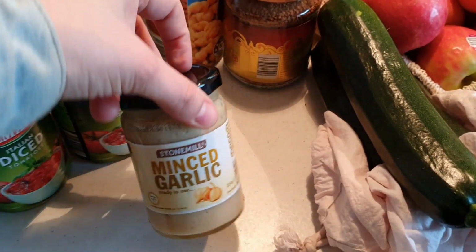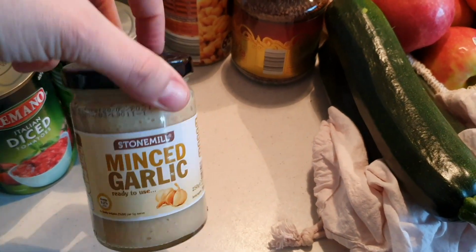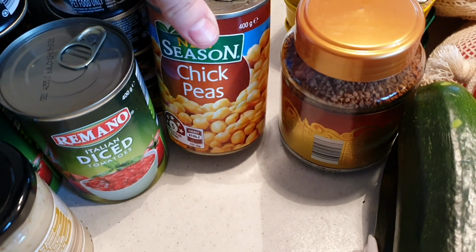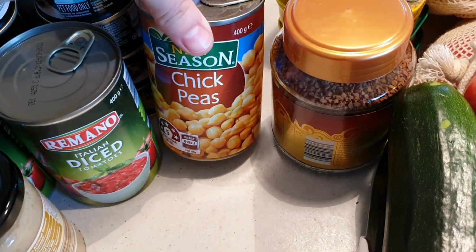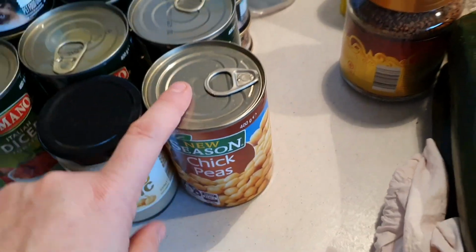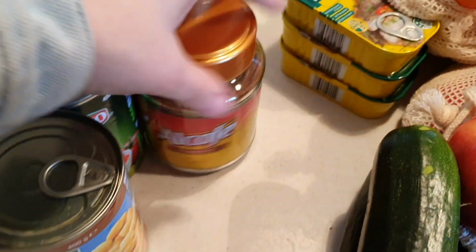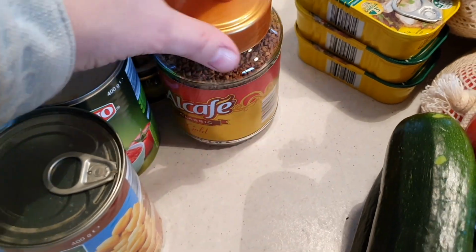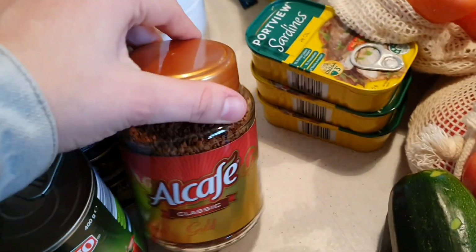Got some more minced garlic because we always need that and go through that, and some chickpeas because I've been making homemade hummus, so Emmett loves that, so I bought some more chickpeas. I got some decaf coffee, and I've been reusing these jars at the source bulk foods, so they're handy.